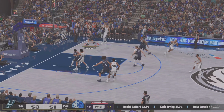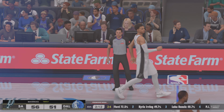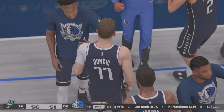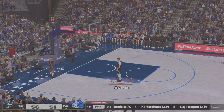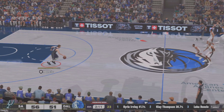Here's Wembanyama for 3. Buries the long-range jumper. Wembanyama's got 10 points in just the second half. And Jason Kidd has called timeout. He's not taking any chances. He wants to huddle him up right away. Daniel Gafford's checked in for Dallas. Mavericks trail by 5.